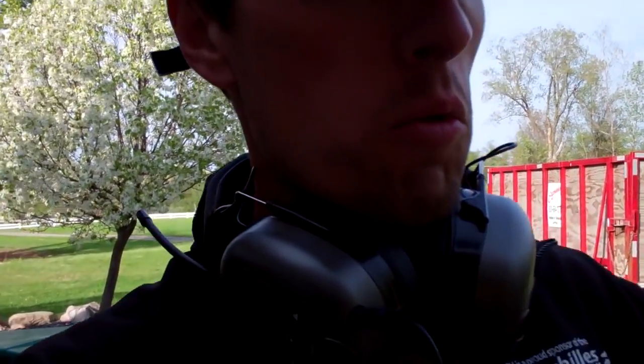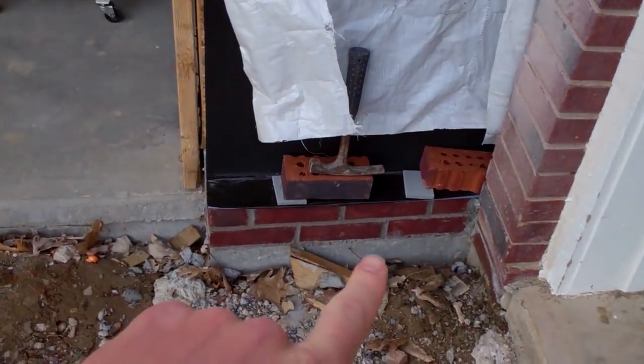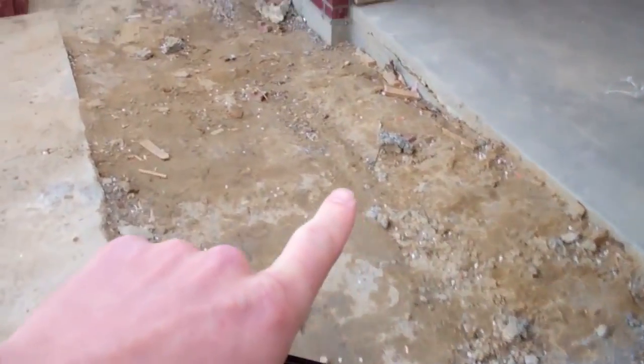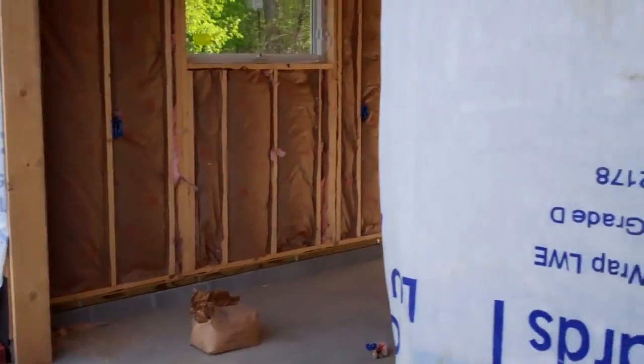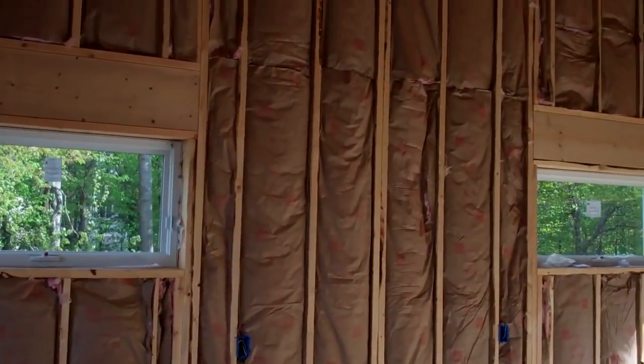I'm going to finish mowing the lawn, but they did a little work today, so I thought I would share that. We have the first line of bricking done. We put that in there, a little bit more over there, and as you can probably see at this point, they insulated it. Well, they insulated the walls.